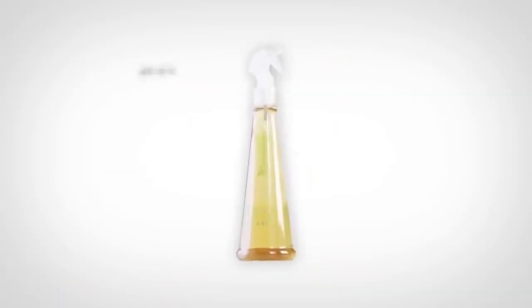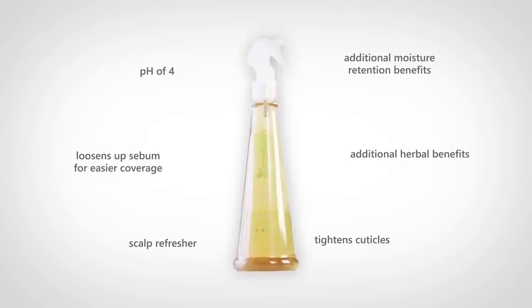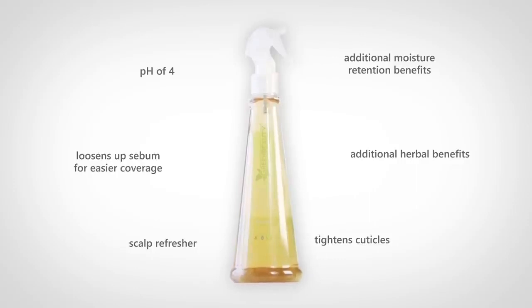The pH stabilizing spritz has a pH of 4. So that's what I use when I want to move sebum from my scalp to my hair strands, or refreshen my scalp after the gym, or when I feel my cuticles need to be tightened after a wash. It has additional herbal and moisturizing benefits, so it's a bonus.